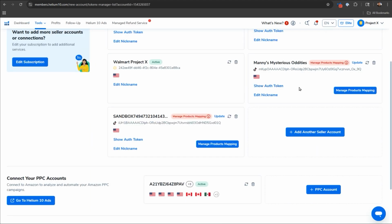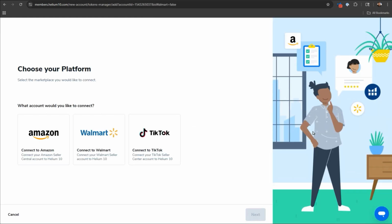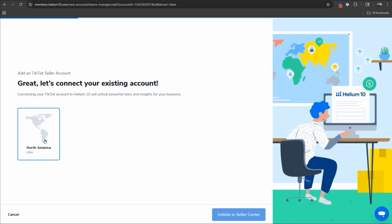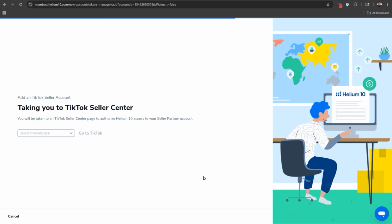Now, once you do that, you'll see I already have my TikTok Shop token connected, but let's say you didn't. You're going to want to hit add another seller account. Once you do that, select TikTok and then hit next. Hit North America, because that's what we are solely doing right now, and then hit initiate in Seller Center.